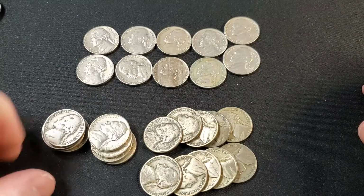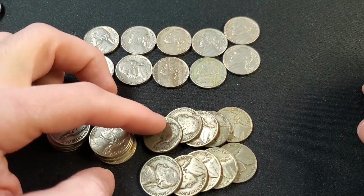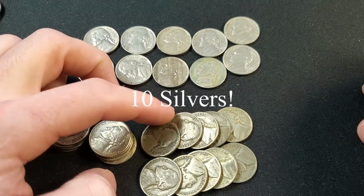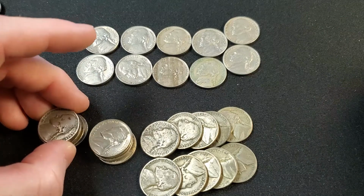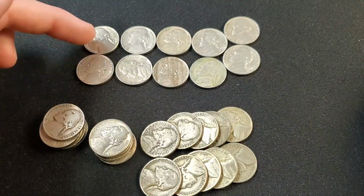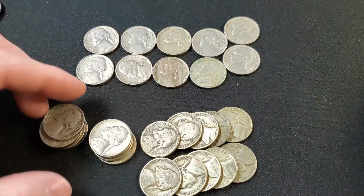All right, so here is the verdict. We just finished hunting those rolls. We ended up getting 10 war nickels, which is awesome. I've never gotten this many war nickels out of rolls like this before. Just generic, I've gotten rolls marked 1940s before, but they almost never have war nickels in them. Also got a bunch of coins that I would consider worthy of an album. So I just pulled out some nicer, maybe XF to AU nickels here that would be good for an album.